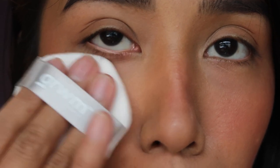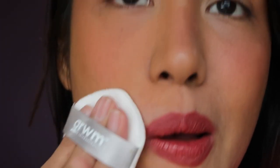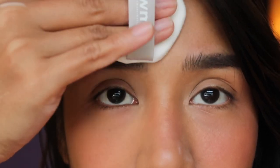Whoa, parang nawala yung pores ko. I mean, right? And this is on both sides. Oh my gosh, I am loving it. It doesn't feel like I have anything on my skin at all. Hindi siya mabigat. I mean, hello, it's powder, but the coverage.